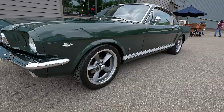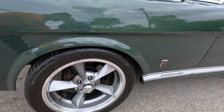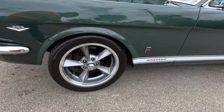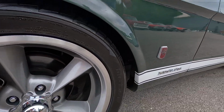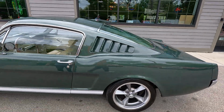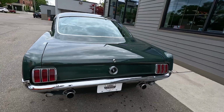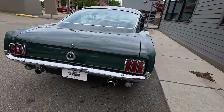Great gaps. Nice disc brakes beyond those 17-inch wheels. And we're riding on a 225/45. Once more, those are 17s. Got our GT badging and our GT stripe looking proud. Nice remote mirror up there. Glass looks good. Love these louvered sail panels these cars got. Trumpet tips. Twist off gas cap.